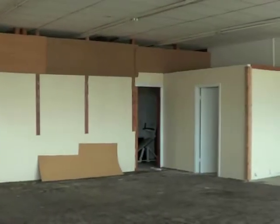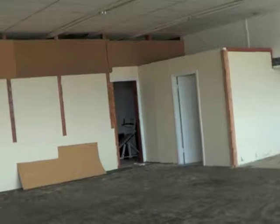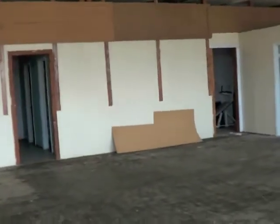All the walls that you see here currently are to be torn out and extended back, and I'm going to try to take a view back down through here, and I'm just going to zoom in so that you can see this continues to go back quite some ways.